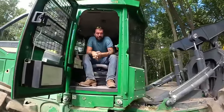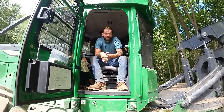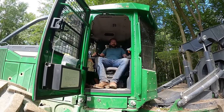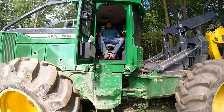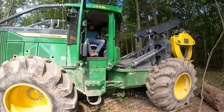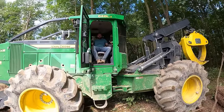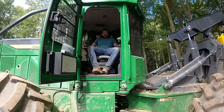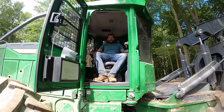Well, this is a brand new John Deere 648L. I mean, it's the newest skidder you can get right now. Not the biggest, but for what we do, it's plenty big enough. Would you say this is a week old right now? Yep. And what is something like this weigh? About 60,000-ish. I'm real interested in total weight and total cost. What's this one cost, too? Well, it's $339,000. Yeah, and you would know, you just bought it.